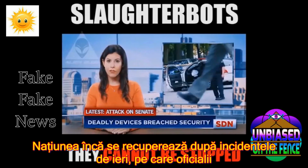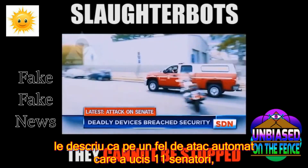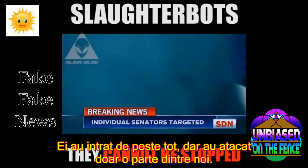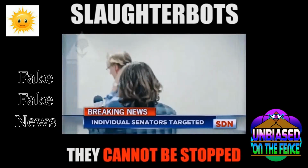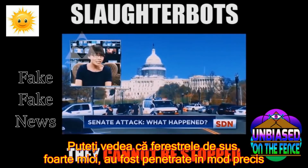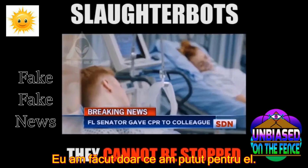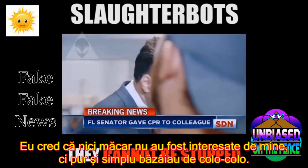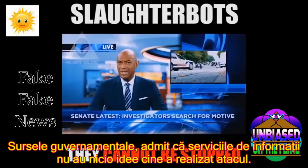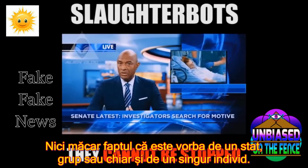The nation is still recovering from yesterday's incident, which officials are describing as some kind of automated attack, which killed 11 U.S. senators at the Capitol building. They flew in from everywhere, but attacked just one side of the aisle. It was chaos. People were screaming. You can see high windows, very small, precisely punctured to gain entry to the building. What did you do for the victim? I just did what I could for him. Things weren't even interested in me. They're just buzzing. Government sources admit the intelligence community has no idea who perpetrated the attack, nor whether it was a state, group, or even a single individual.